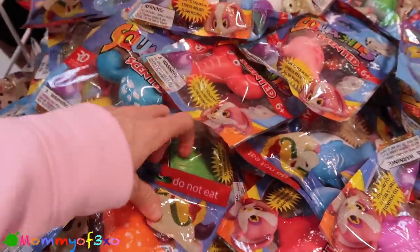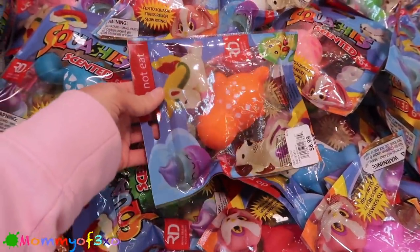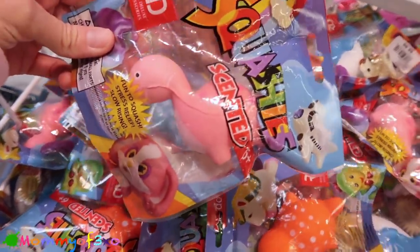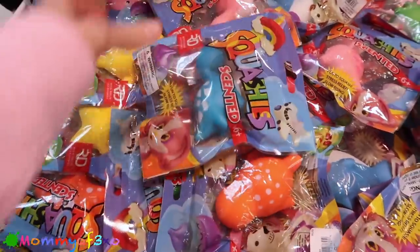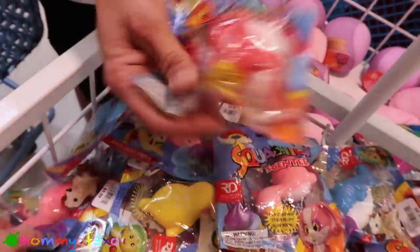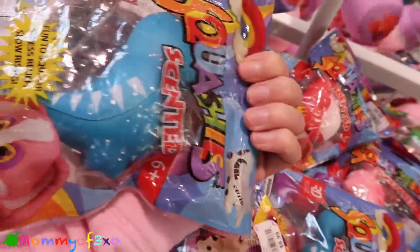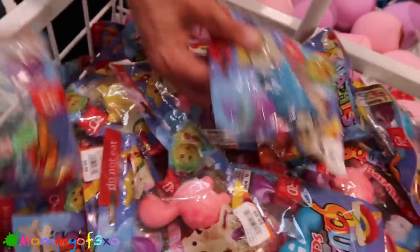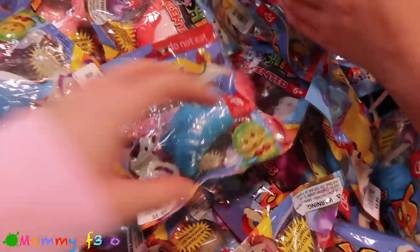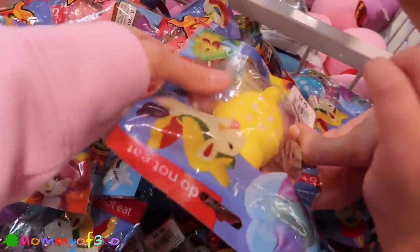Look, Bernie. They have, what is this, a sea otter? Pink dinosaur, it looks like. It is a dinosaur, a little pink dinosaur, a blue dinosaur, a shark. That's awesome. What is this one, a blue dinosaur? Yep. That's a different dinosaur. Green dinosaur, that's a different one. We have never seen these squishies here before. Look at the yellow seal. A purple dinosaur.